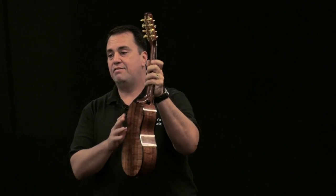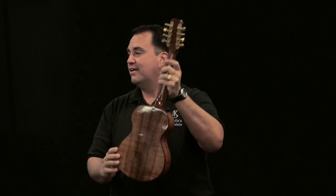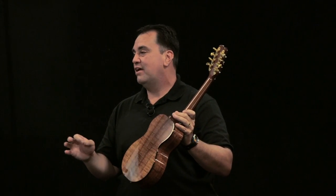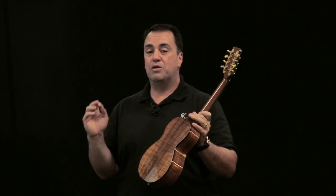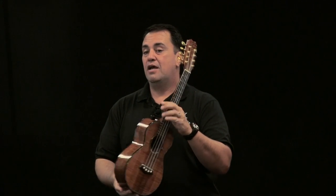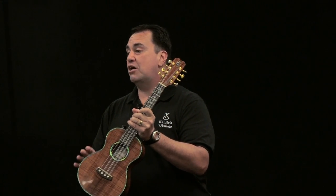Now, although the ukulele kind of looks like we dunked the ukulele in plastic, the reality is it's not. The finish is extremely thin, and that's what we're looking for, because we don't want to take away the sound of the instrument, but we want to protect the instrument. And that's the whole reason why we put a finish on the ukulele in the first place.